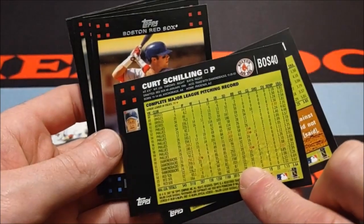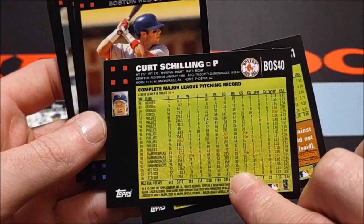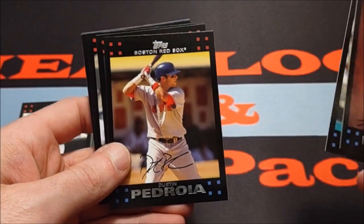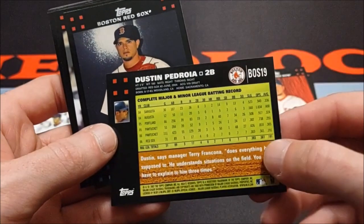Kind of a weird, not sure why that one has the unusual, I don't notice anything different on the back. That weird little teal bar going across the front. Maybe that was just part of the photo.